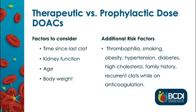Additional risk factors, if a person has a family history of clots, then sometimes we will check different things in the blood, and depending on what it shows, that might make us keep them on the higher dose of the blood thinner versus decreasing that dose. Smoking, a lot of times I will keep the dose higher if a person smokes because that increases the risk a lot as well for an additional clot. Being overweight, high blood pressure, diabetes, high cholesterol, family history, or having a clot while on a blood thinner, that's also going to make us keep the blood thinner at the same dose.